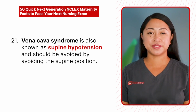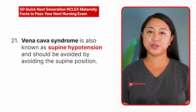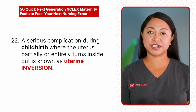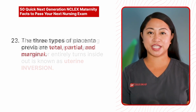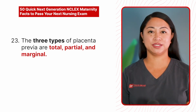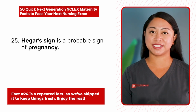Statement 21. Vena cava syndrome is also known as supine hypotension and should be avoided by avoiding the supine position. Statement 22. A serious complication during childbirth where the uterus partially or entirely turns inside out is known as uterine inversion. Statement 23. The three types of placenta previa are total, partial, and marginal. Statement 25. Hegar's sign is a probable sign of pregnancy.